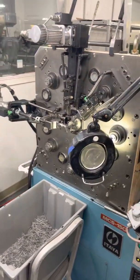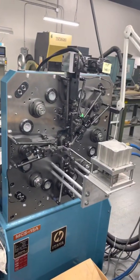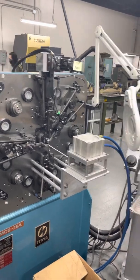These are Japanese multi-axis wire forming machines. And here's another one of those same types of machines.